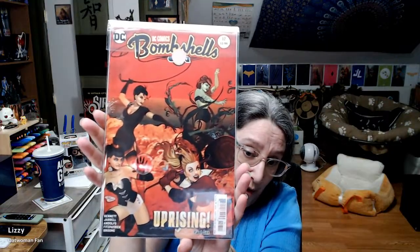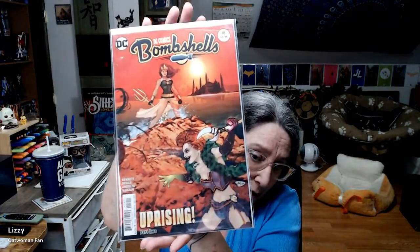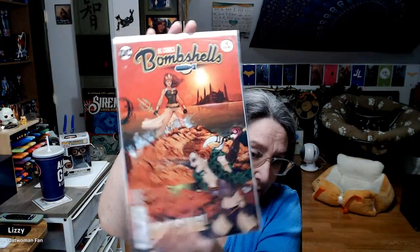So I got that, and then last but not least, I got this 2-issue run. This actually ran, I want to say, 30, 40 issues. I only got 17 and 18 because they, of course, feature my girls, right? Gotham City Sirens. And this is a 2-parter, Uprising Part 1. And then I was able to get Uprising Part 2 with Joker's daughter. I forget what her name is. And it looks like Mira there. So yeah, I'm looking forward to reading these. And again, these were in the dollar bin, so they really didn't cost me much at all.